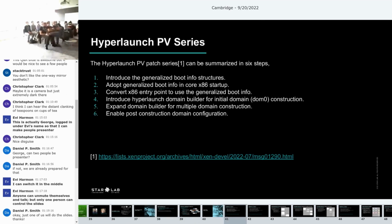So what makes Hyperlaunch? What I'm going to do is step through effectively the 6 steps that you can see in the PV series. Mainly, first we looked at generalizing what the boot info looked like for x86, then moved into adopting that. Once we started to get that adopted in the upper echelon of the hypervisor, we then converted the entry points. That would bring us to being able to introduce the Hyperlaunch domain builder, so we could do DOM0 and then expand it for multiple domains, and then making the configuration information. Those are the 6 major steps that the series attempted to do.